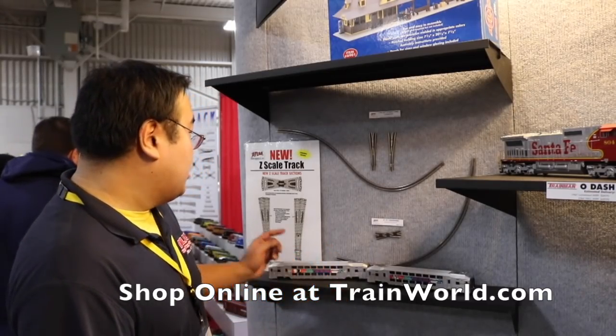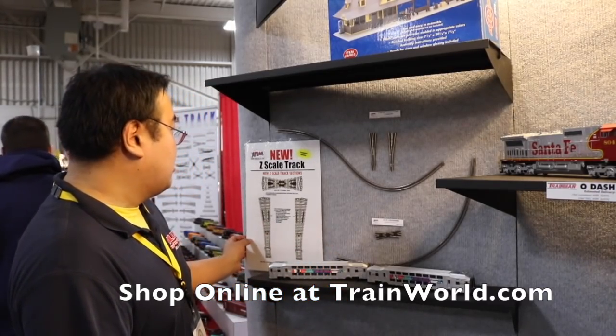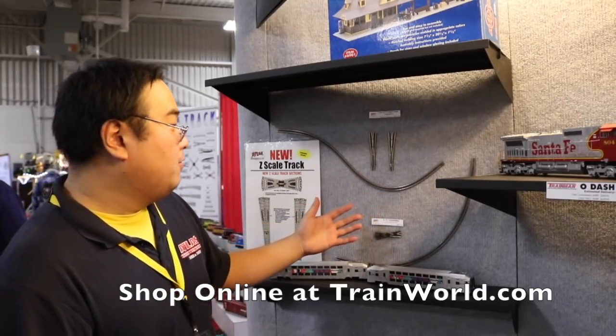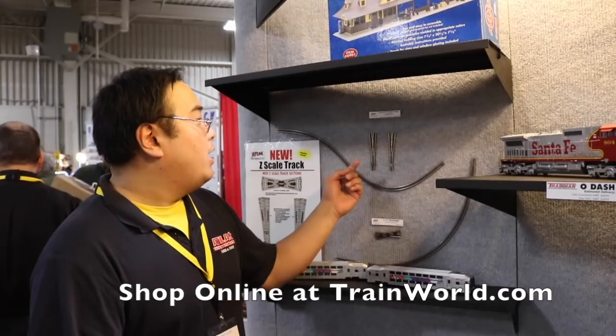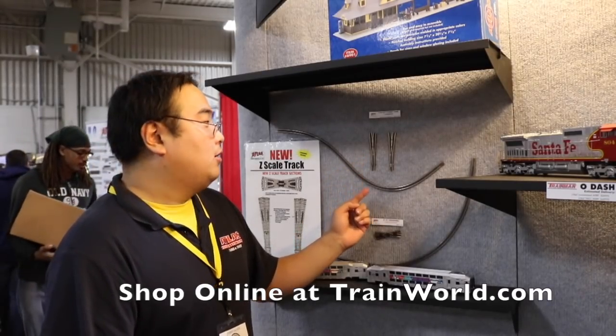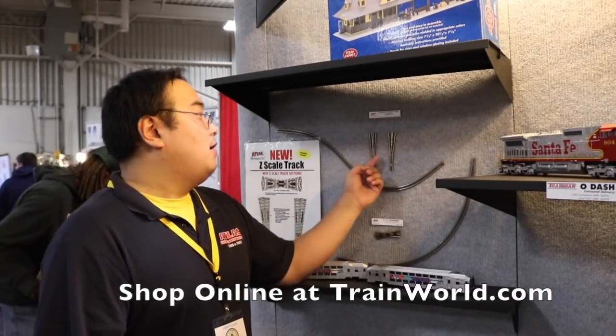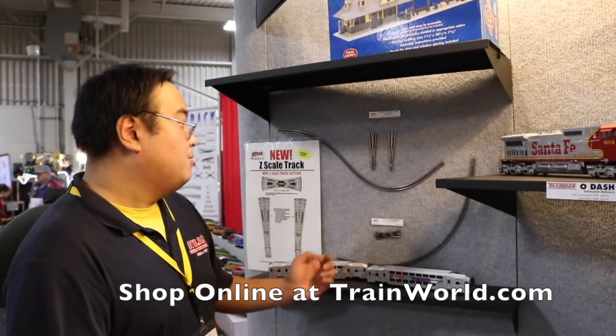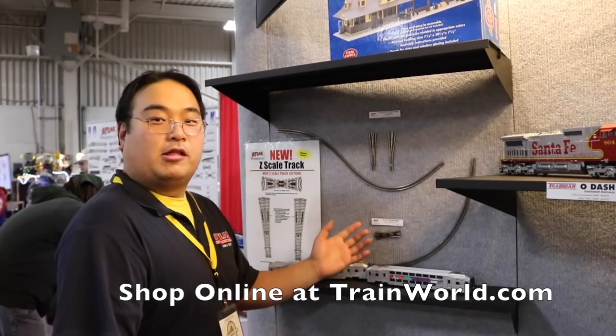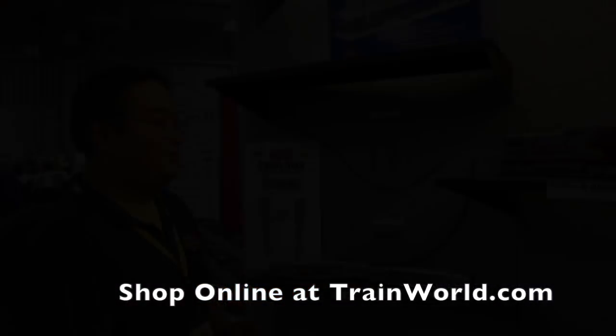Also, you saw a sign last week if you were watching the video, just the Z-scale track. You get the full view of it now. This is the flex track, the 19-degree Z crossing, or Z as some people call it, and the number 6 left and right-hand turns. Some neat features that we weren't able to see in person last week. Here they are.